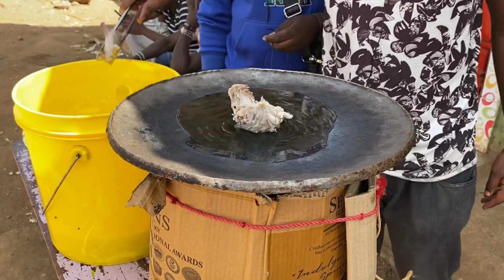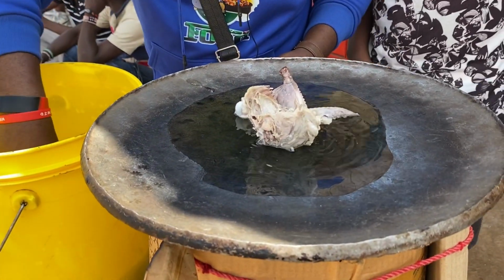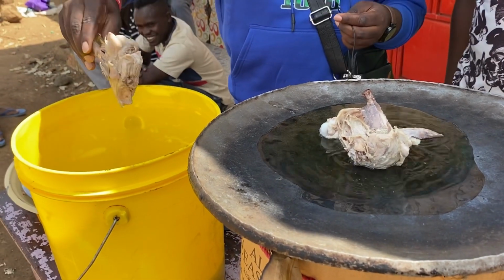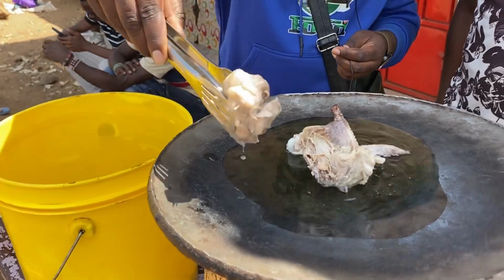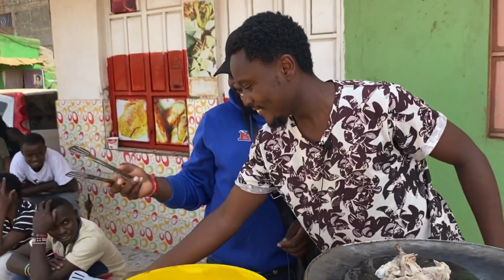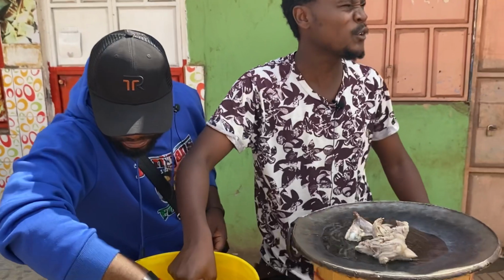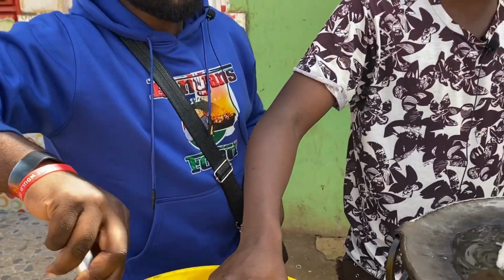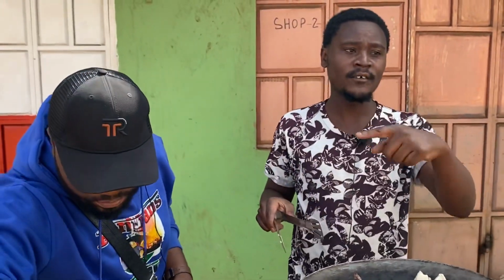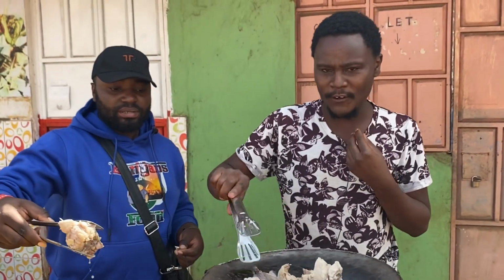So you can see, I can put one. I'm using the tongs to put the chicken. You make it drain first. So you can use the tongs to test. We can also put another pair together. You put all. Chicken, toka kwa simu. I'm going to shoot. We are putting it. My customer.